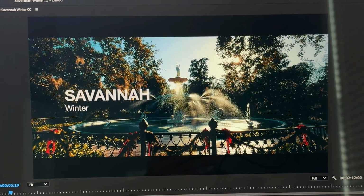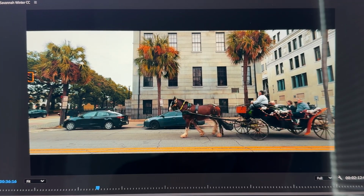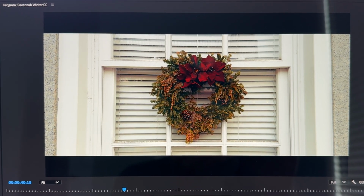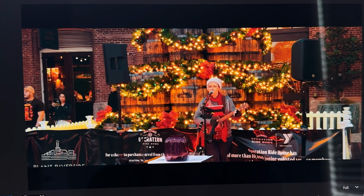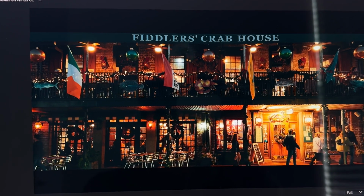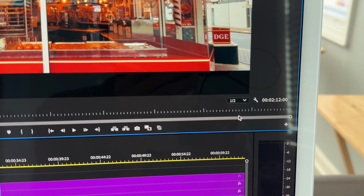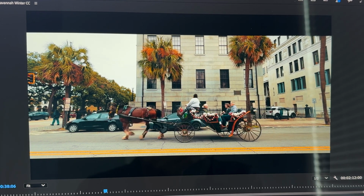Okay, you can see it's definitely not playing in real time. Look at the horse, the movement is really laggy. I didn't use any time warp, they're just straight clips with color correction, but I still cannot play back in high quality in real time. So the only way to fix it is to lower the playback resolution to half. And now you can see it's playing in real time.